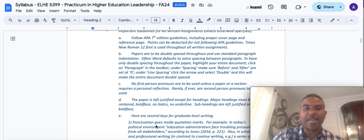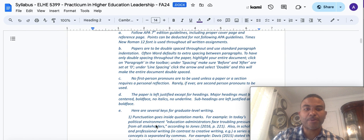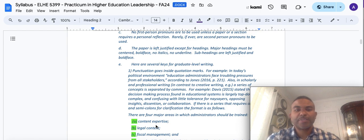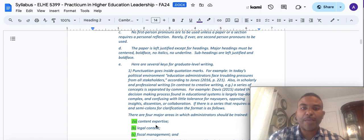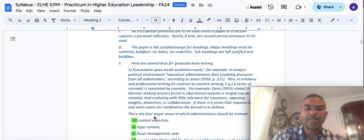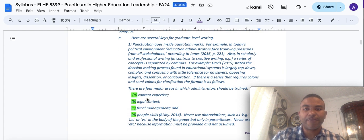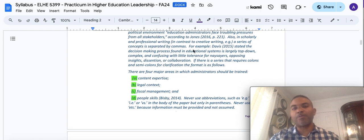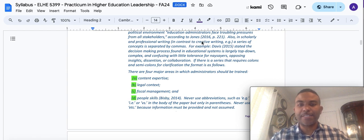Again, we use APA, and you should double space your papers. Basically, for the papers, if they are personal sections, you can use first person pronouns, but if not, you're going to use typical APA writing. Okay, so again, here is information about your writing, and a lot of this is similar to what we've done throughout the courses. So you should be familiar with APA and citations and references.